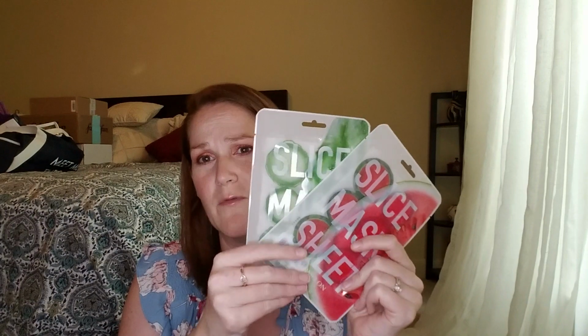All right, next two items here are the Slice Mask Sheets. I actually have a couple of these from before. So this is a repeat from a couple months ago. And I don't know how good these are because I've never gotten around to trying these. So I am going to definitely give these a try and get back to you. But the idea is these are little masks that you can put on targeted areas that you may need more moisturizer or other stuff.